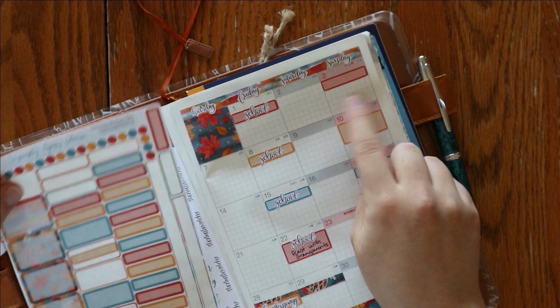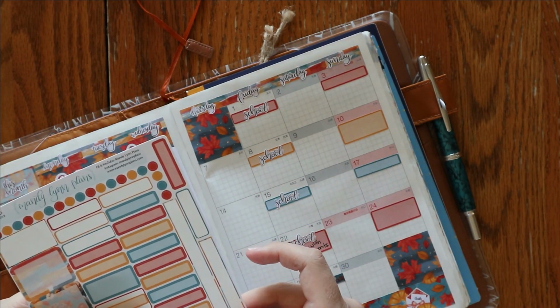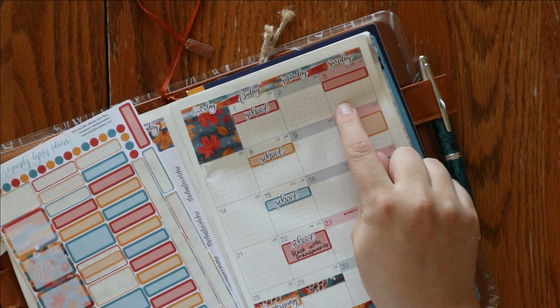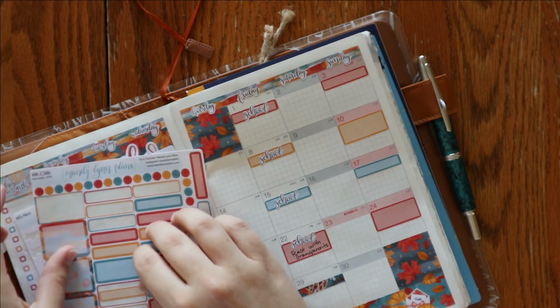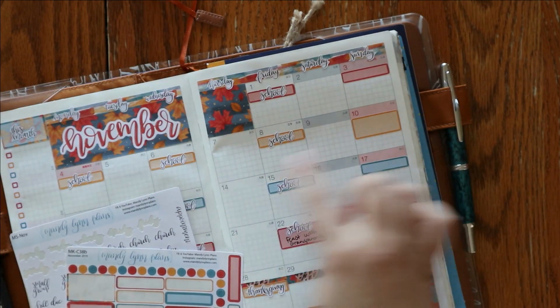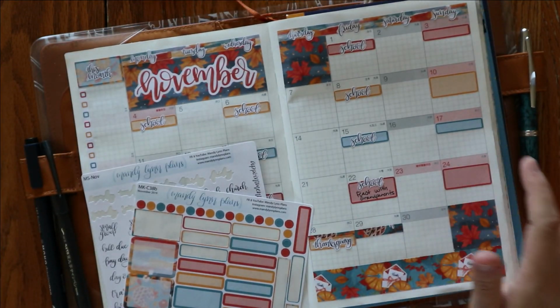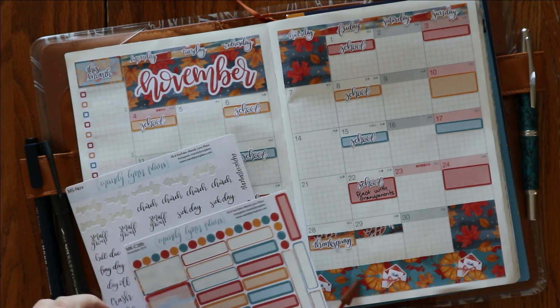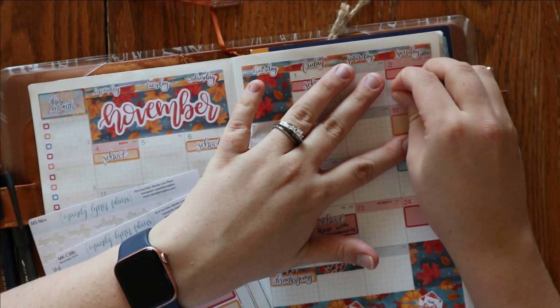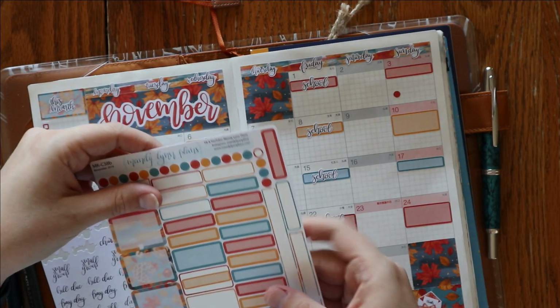Then I'm gonna go back in and put, oh, I'm out of big red boxes. Okay, I will put just a dot then. Yeah, that's what I'm gonna do. That's the only thing with doing this color specific week, is sometimes you run out of not having the right number of stickers for if you have a week where you have multiple events going on.